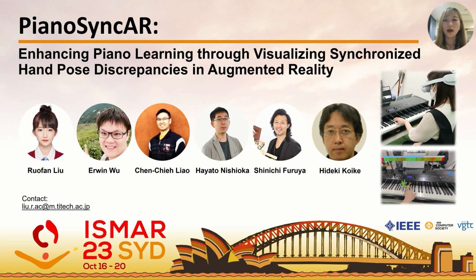All in all, our PianoSyncAR visualized synchronized hand pose discrepancies in AR to assist piano learning. And furthermore, we envision extending this process of synchronizing, visualizing, and displaying in the ISMAR world to other domains of skill acquisition.